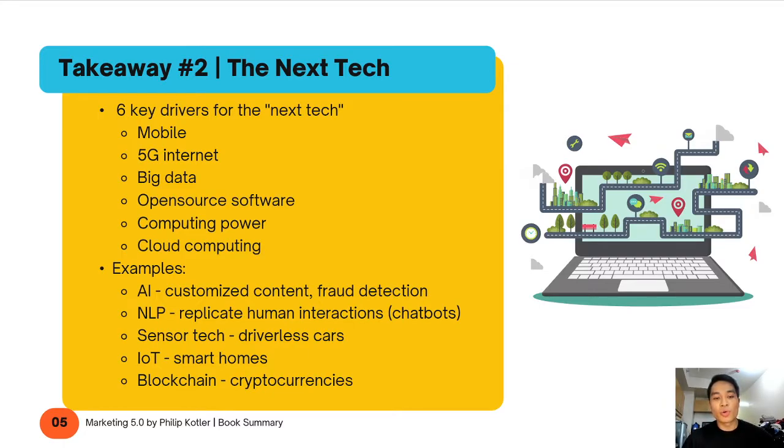So lastly, again, those are the six key drivers of next gen tech that really empower the next wave of technology. So here, given that I mentioned the six key drivers, I'll give an example. For example, because of AI, we are able to create customized content. I gave an example earlier wherein, if you view a product, the machine is able to understand, okay, this person likes these kinds of products.